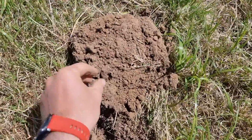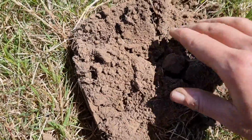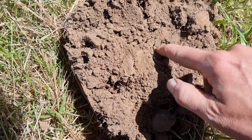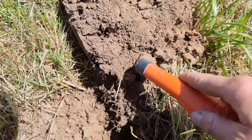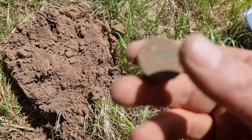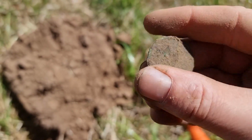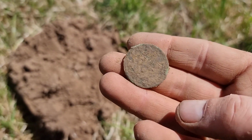Hopefully it's not just lead. Oh, that's obviously imprinted somewhere. That looked like a coin there, but it's obviously flipped out somewhere. Where'd it go? There you go. Is that it? Oh yeah, nice. Right. Let me give it a squirt, see what detail we can get.